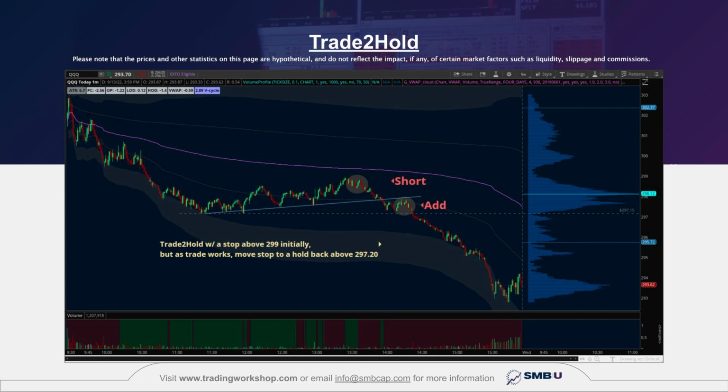But now we get this 2 to 3 hour consolidation in the middle of the day where the market has a lot of trouble bouncing. So that bounce that I was afraid of is not happening. And so I'm getting so much more information at this point. So another ironic thing about this trade is that the trade to hold comes at lower prices. The scalp came at the best price and the trade to hold is at the lowest price. Well, how could that be?